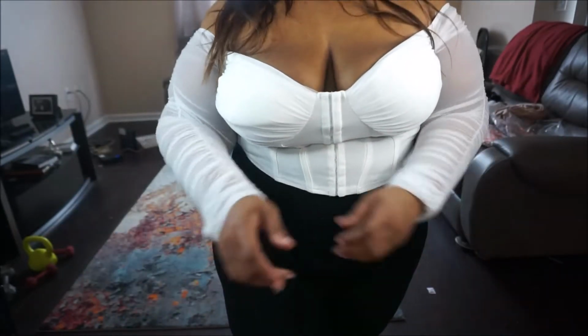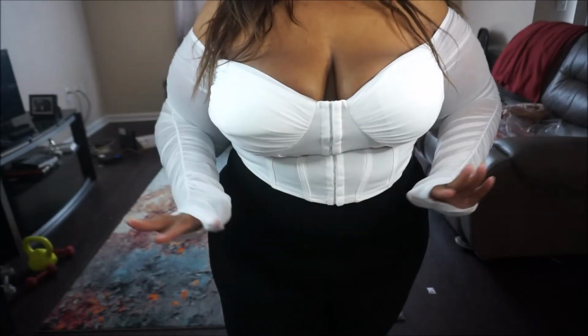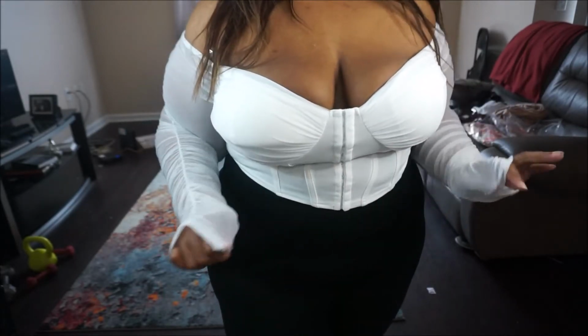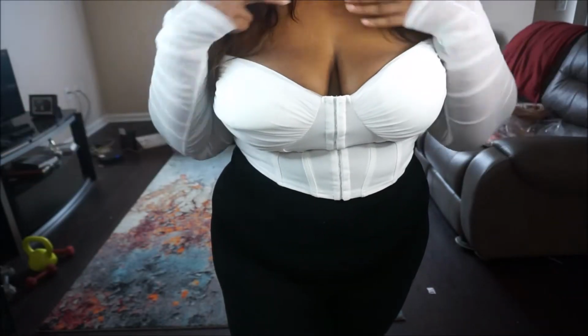I love the sheer arms. I think that is so pretty. It's definitely me stepping outside of my comfort zone because I don't typically go for stuff like this, but it's really pretty. I thought it was gonna be really romantic for Valentine's Day.